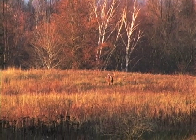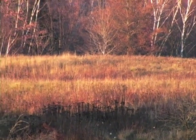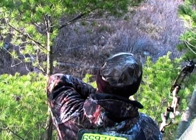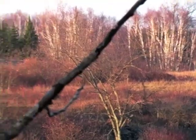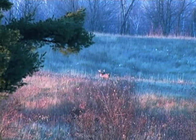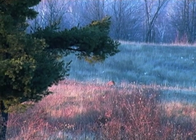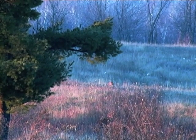Come this way. He went in that low spot. I can't see him no more. He was running with her. Can't hear it.